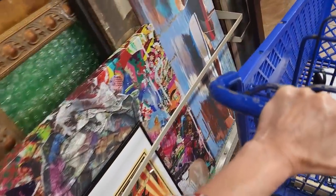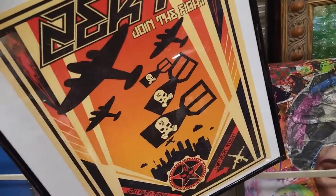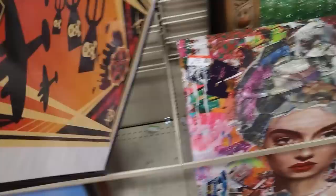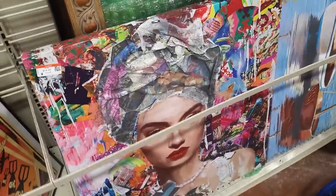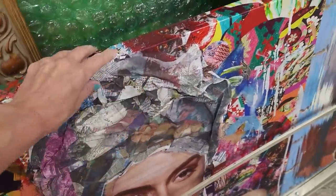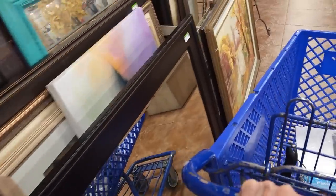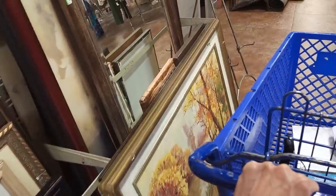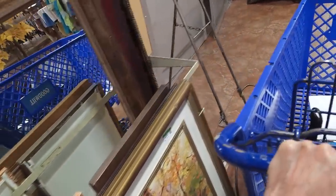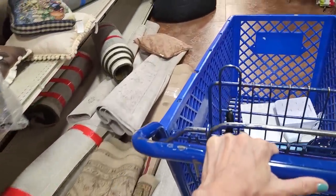There's like a mixed media kind of, oh wait, what's this in front of it? Oh, just some band art. Look at this mixed media. It's like newspaper, you know. I think Rachel did something like this a few years ago in school. I like the colors. But nope, nothing else worth grabbing tonight. Oh, there is a pile of rugs all over the floor here. See if we can squeeze through.